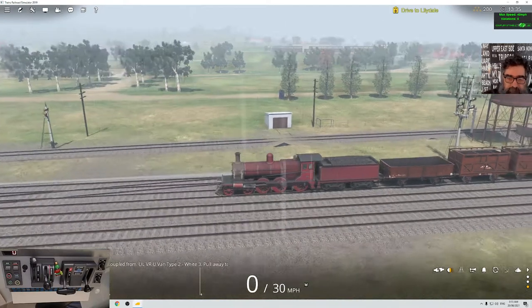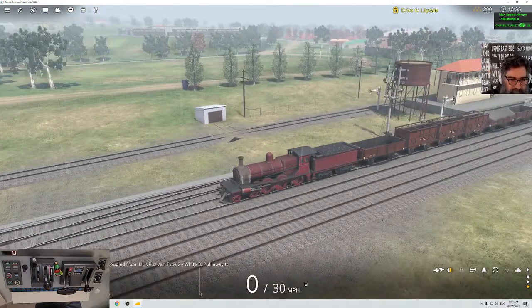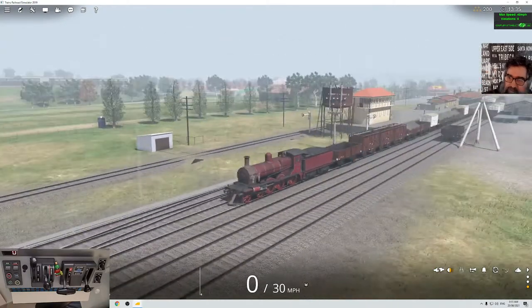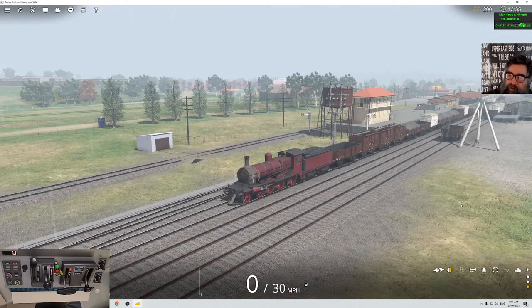All right. Now, I didn't quite see what that said. So it said BG2 is being decoupled from the engine. Pull away to... It'd be nice to be able to see the rest of the message, wouldn't it? All right. So it's not actually under our control at the moment anyway. So whatever is happening, we'll get our controls back shortly, I hope.